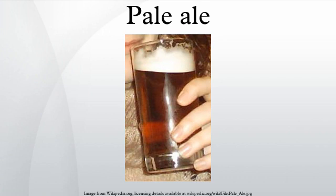Anchor Liberty Ale, a 6% ABV ale originally brewed by Anchor Brewing Company as a special in 1975 to commemorate Paul Revere's Midnight Ride in 1775, which marked the start of the American War of Independence, was seen by Michael Jackson as the first modern American ale.